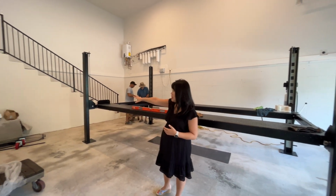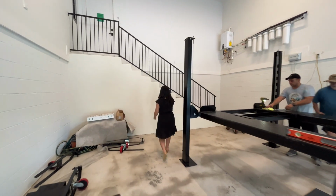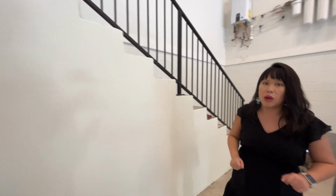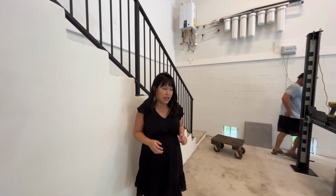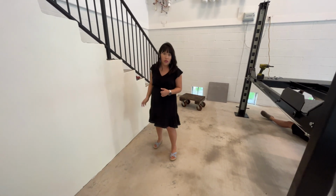And as you can see, the staircase is also complete. They've painted the cinder blocks here white as well, and finished off with the iron railing on the stairs. Now, we had a couple of options to consider, and I will walk you through our thought process and what we decided. One is they could have done epoxy on this concrete floor for the garage, and also the stairs was another option.